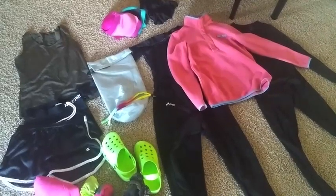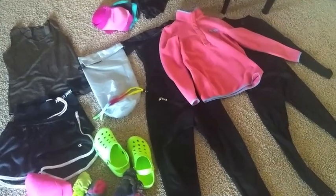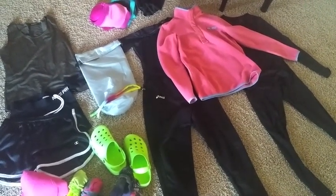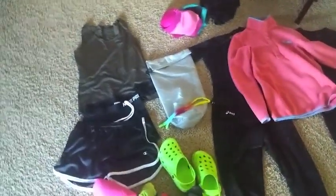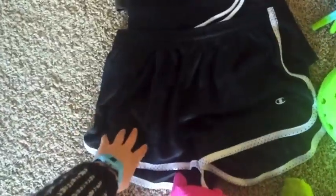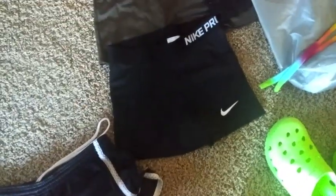Okay, let's start with the clothes that I'm planning to wear. As you can see, I have two outfits and a pair of long underwear that I plan to primarily wear. I'll start with my warm weather outfit. It's just a tank top and a pair of running shorts that are really quite light. I think they're going to be super comfortable. I have worn them before.